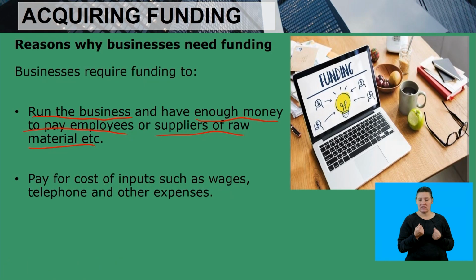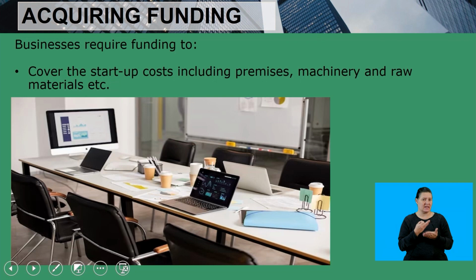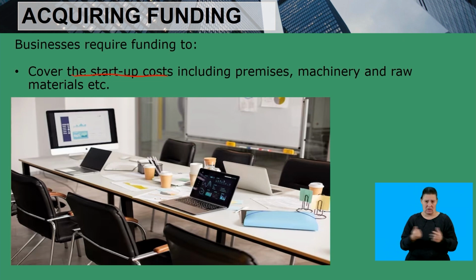Pay for the cost of inputs, such as wages, telephone, and other expenses. A business requires money to pay for operational expenses, such as our telephone, our water and electricity. We also require funding in a business to cover the start-up costs, including premises, machinery, and raw materials. So a business will need money to pay for the land and building on which they are going to operate when they start the business.